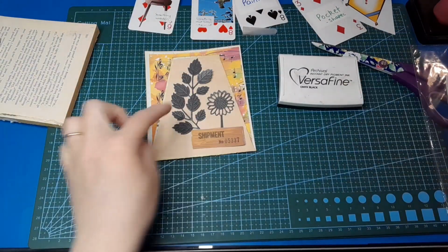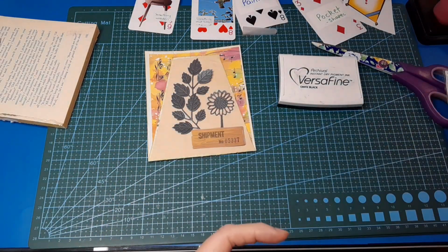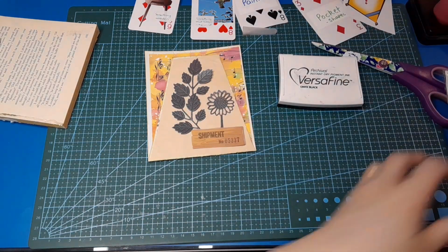I really like this flower too because there's like 2 sets of leaves and then the flower, so it gives me that grouping of 3, which I do like.